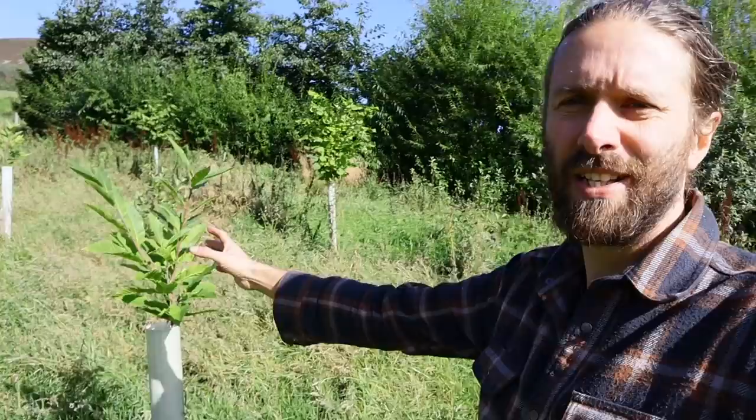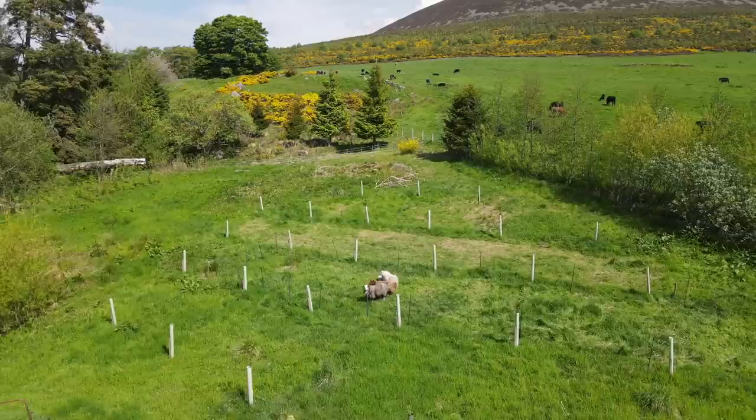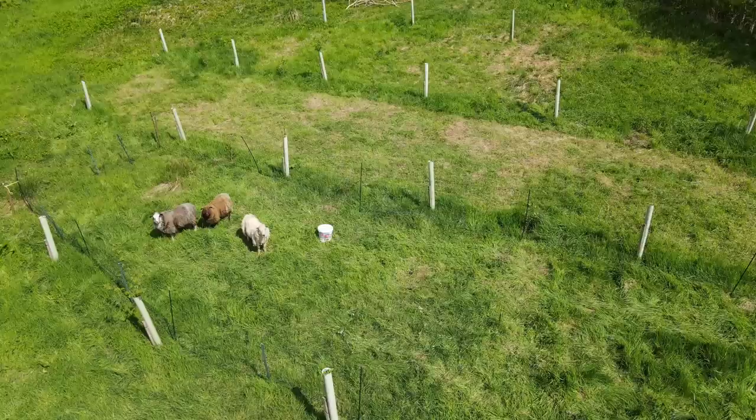So the sheep were last in here end of spring, beginning of summer, and we actually grazed them laneway by laneway. For instance, where I'm standing in between these two rows of trees, we put an electric net up between the rows and kept the sheep, our three sheep, just in this quite small area.